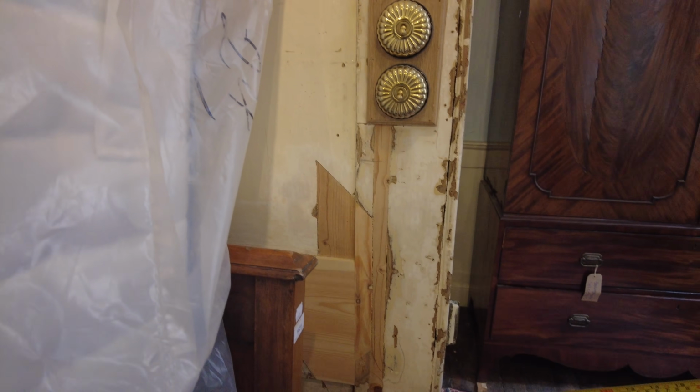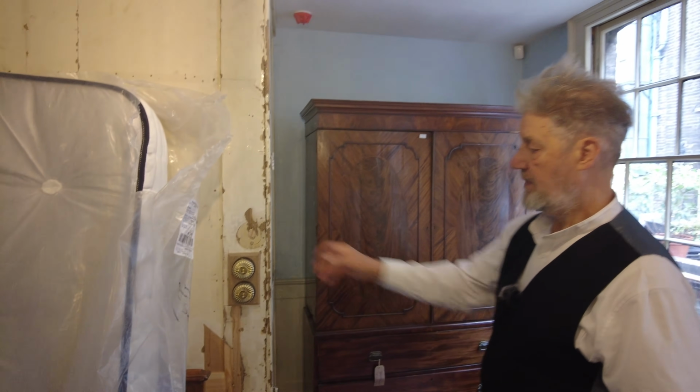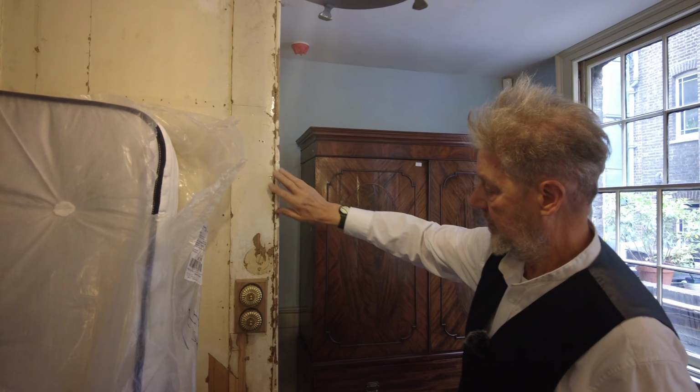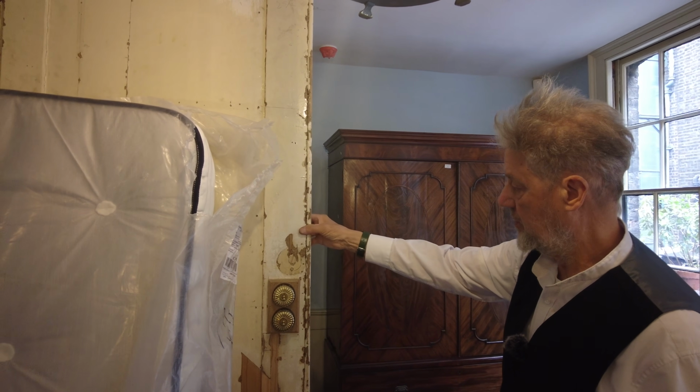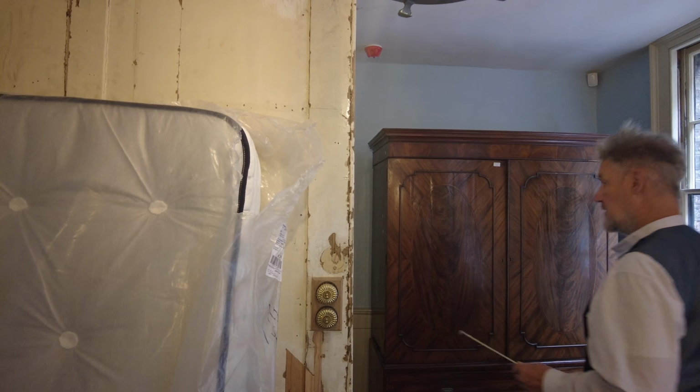And then these are all repairs that we've done to the stiles and the rails to stabilise the condition of the panelling, because this had plywood over the top of it and then hardboard and then wallpaper, so no one really knew that it was here. But it was in very frail condition, but we've managed to save it.